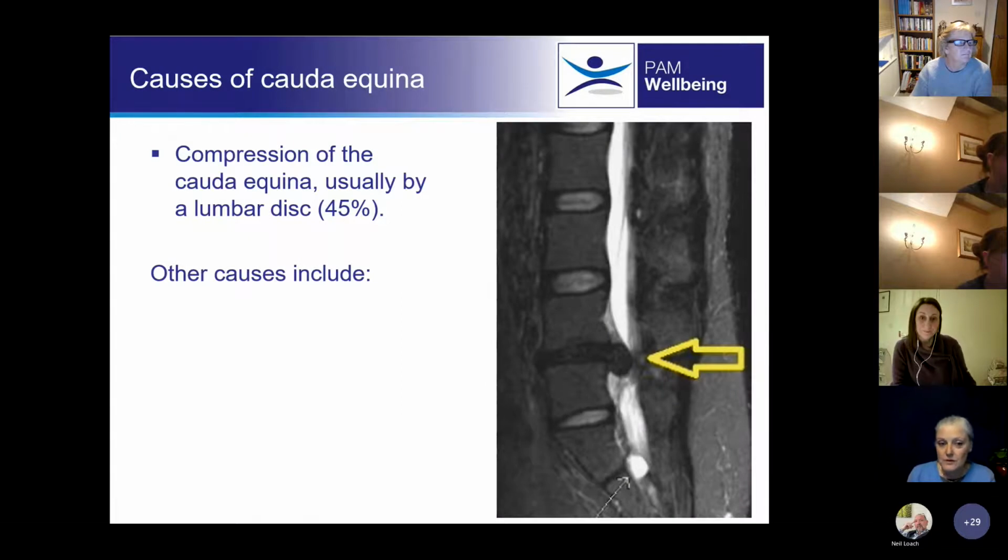What causes it? Well, the illustration on the right there, that's a herniated disc pressing into the Cauda Equina, the tail that's coming out of the base of the spinal cord, that lovely horse's tail. So 45% of Cauda Equina cases are because a lumbar disc is pressing into the Cauda Equina. But anything that presses into the Cauda Equina, that group of nerves, can give you Cauda Equina syndrome.